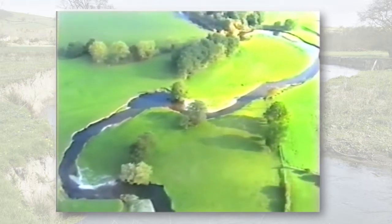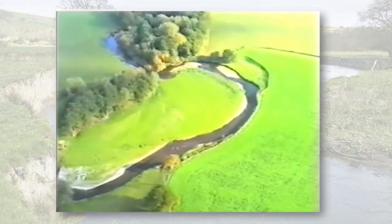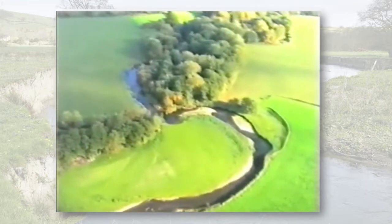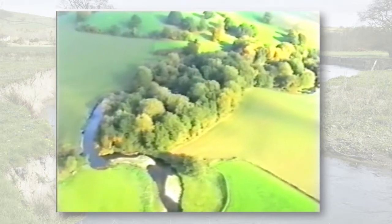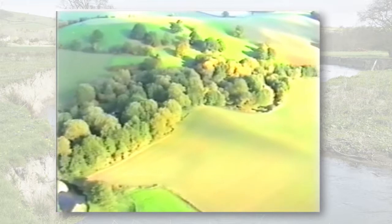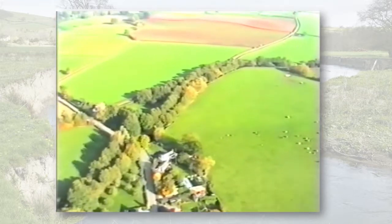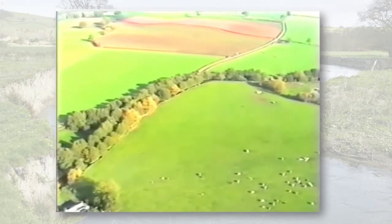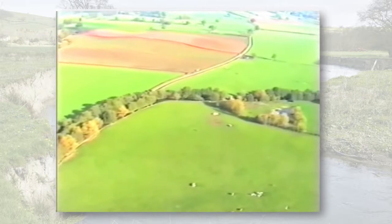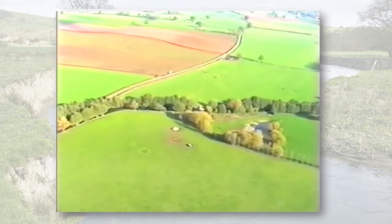We see the Great West Field, where the course of English history was changed on Candlemas Day 1461, when Edward, Earl of March's army was victorious over the combined Lancastrian and Welsh forces and ensured his coronation as Edward IV. It's a much more peaceful scene today as we meet Peter Vaughan, who farms this riverside land.